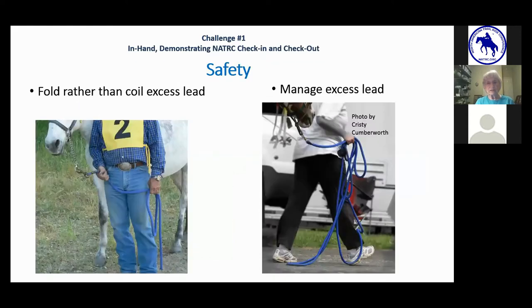So here is another safety point. On the left side, look at the man's left hand. He has the rope coiled around his hand. You need to fold it, in other words, loop it back and forth, the excess lead, so that there is no possibility of a coil. I see this all over the place, especially around rodeo, where everybody seems to carry that. But I have witnessed firsthand people getting their hands caught in the rope because the horse bolted and jerked that line all the way out of the person's right hand and then through the left hand and resulted in loss of fingers. So keep them folded back and forth, but not ever in a coil.